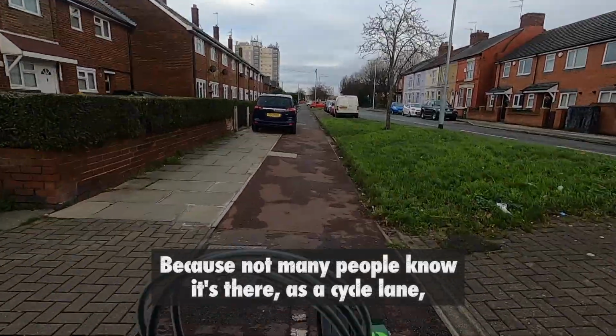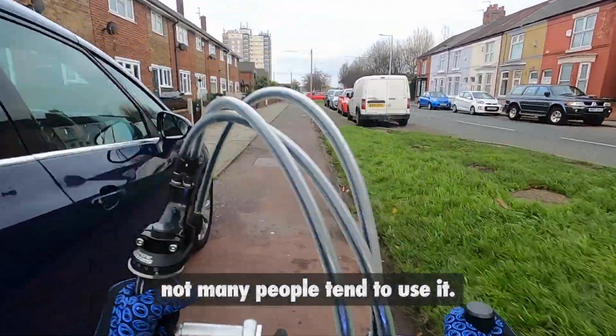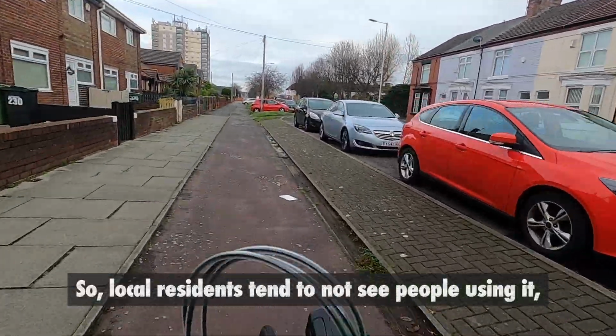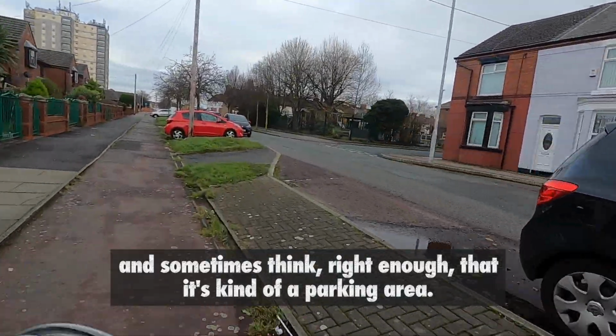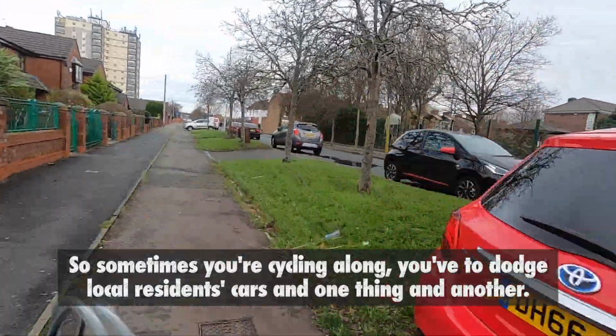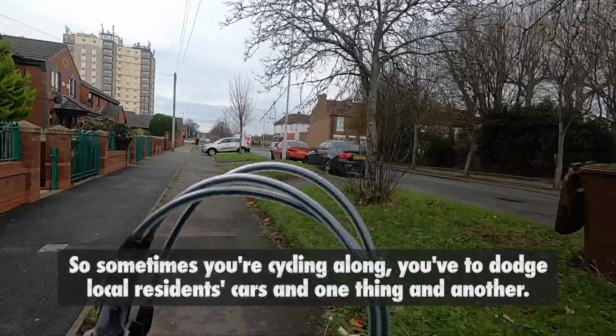Because not many people know it's there, it's a cycleway, not many people tend to use it. So local residents tend to not see people using it, and sometimes think, right enough, that it's kind of a parking area. So sometimes as you're cycling along, you do have to dodge local residents' cars and one thing and another.